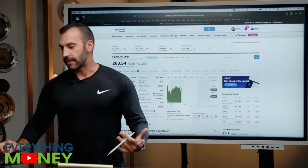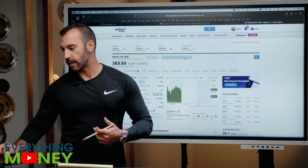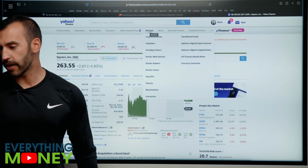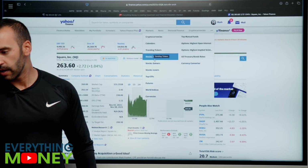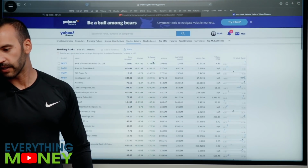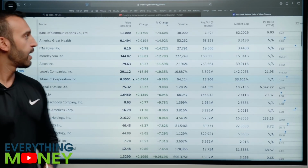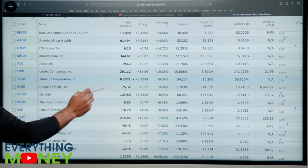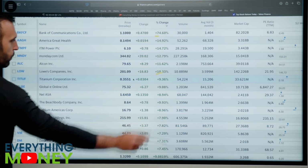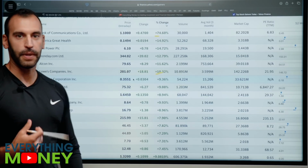So how do you find these things? How did I always find stocks to go long on for day trading? So I would always go to Yahoo Finance, and I go to markets, and I would go to the biggest gainers. So the biggest gainers basically tells you which companies are soaring that day. And you can see that this Bank of Communications is up almost 75%. Lowe's is up over 10% today. And these are the ones that I would look at, and I would jump in there every single morning.